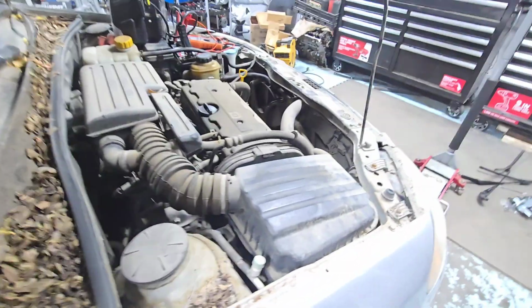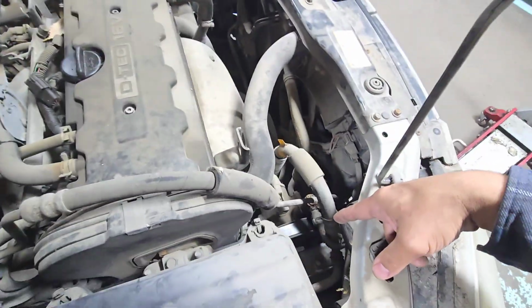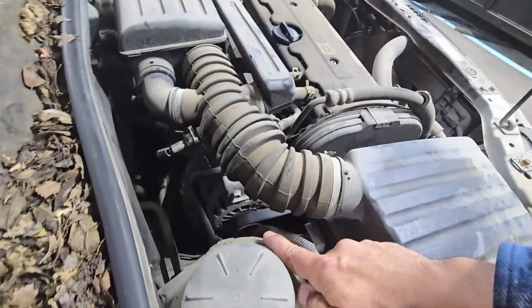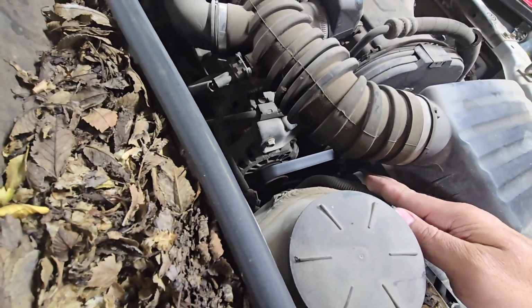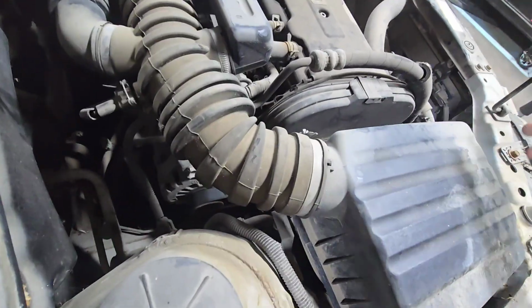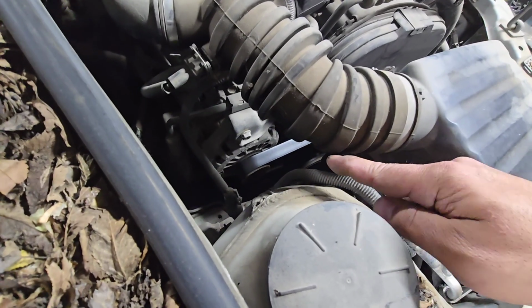I went to his backyard, did a quick test, and took out the intake box. I put a probe on these pulleys right here: the crank, power steering, AC, and the alternator. That sound was the alternator. We took out the belt, and after taking out the belt, the sound went away. So we know that it's one of these pulleys right here. I had to put a probe and double check that sound, to confirm it was coming for sure from the alternator.